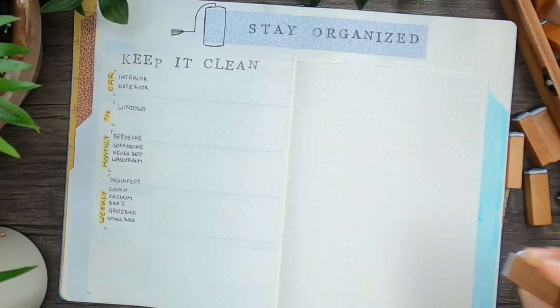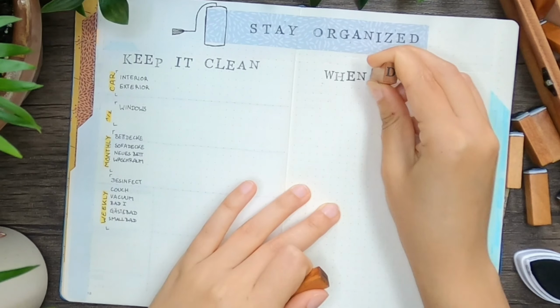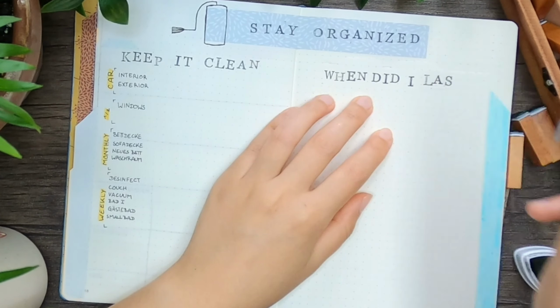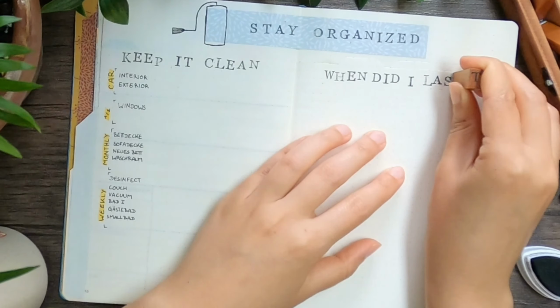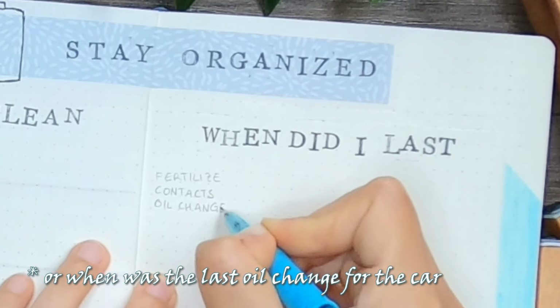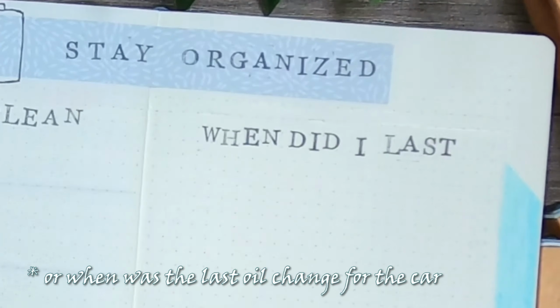In the same style, I set up a "when did I last" spread for everything but cleaning related things. Here I will just list a bunch of things as they come up, such as fertilizing the plants, or when did I change my contacts, or when did I change the brush head of my toothbrush.